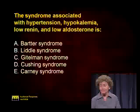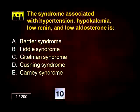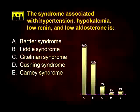Finally, aldo. So the syndrome associated with hypertension, hypokalemia, low renin, and low aldo is Bartter, Liddle, Gitelman, Cushing, Carney. So best guess. Hope nobody says Cushing's. Don't say Cushing's. Oh, very good. It's one of those three.